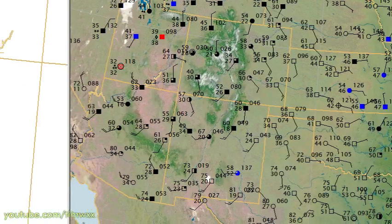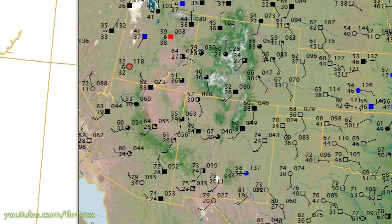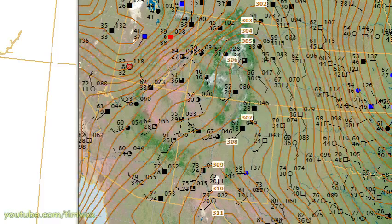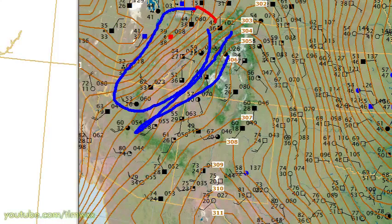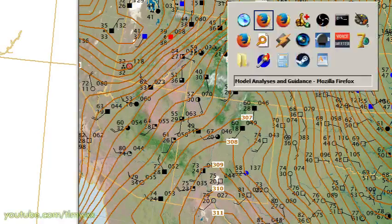I might have to plot out the potential temperatures. Sometimes that'll help you out. So there's the potential temperature field. Looks like a little bit of a gradient through here, so maybe supporting a front in the Four Corners area like that. And then I think beyond that we would have to be looking at trends at each of these stations. Trends and continuity there.